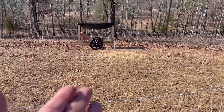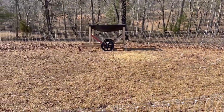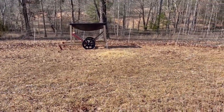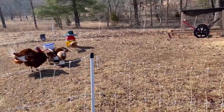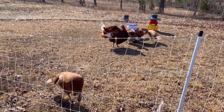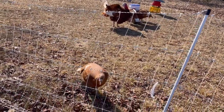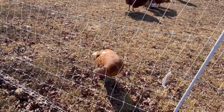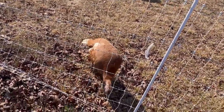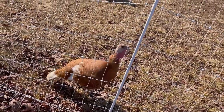But this is all the nesting area that I have for them. And I have seen others say that they've gone through elaborate efforts to provide a nest box, a nesting area for their girls, and then their girls just decide that they're going to make their own nest and lay wherever they're going to.